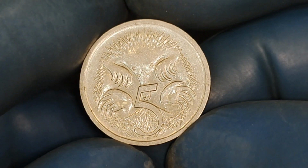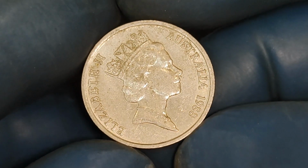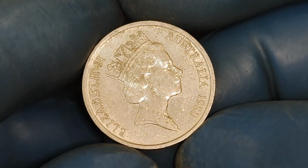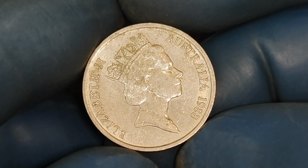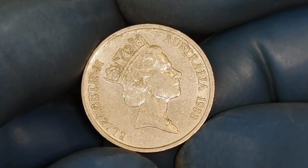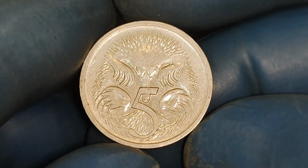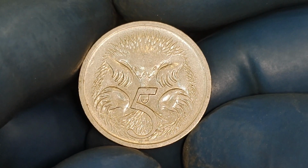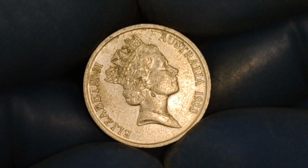The Australian 5 cent coin has been in circulation since 1966, but 1988 was a special year. It marked Australia's bicentennial, celebrating 200 years since the arrival of the first fleet. While the 5 cent coin wasn't officially redesigned for the bicentennial like the $1 and $2 coins, something unusual happened that year. A small number of 1988 Australia 5 cent coins emerged bearing what collectors now call the grey dots, subtle, curious anomalies, or surface dots near the platypus on the reverse side. These grey dots were not part of the original design and appeared due to minting quirks or planchet impurities, making these coins highly distinctive and incredibly rare.